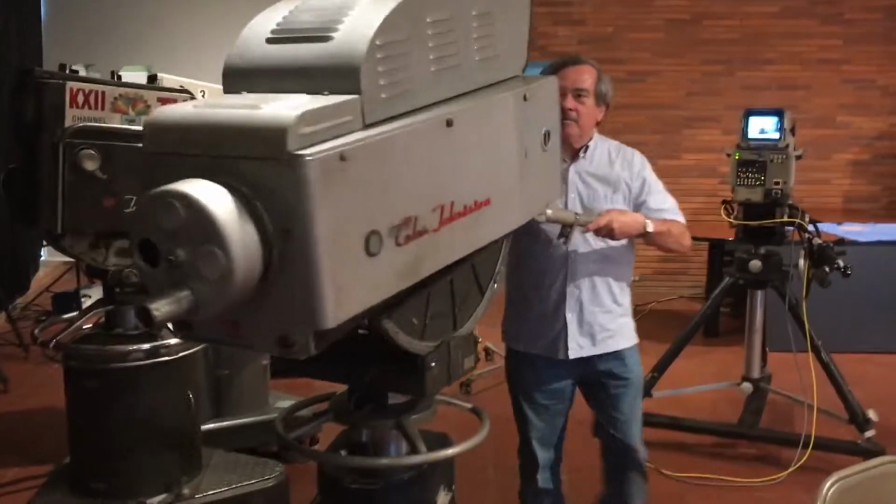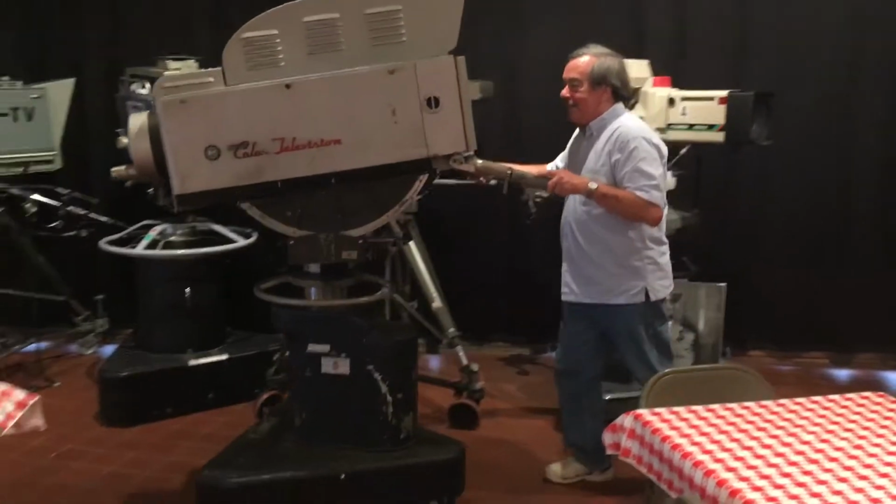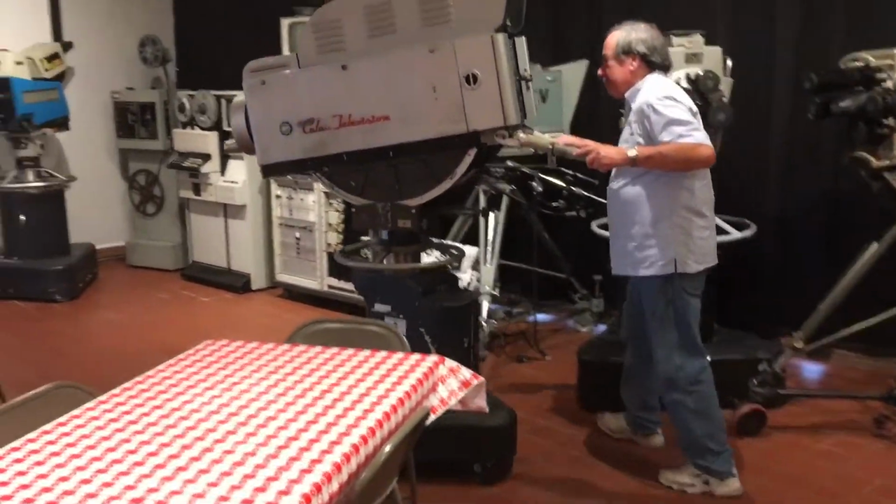Recently, I acquired an RCA TK41 color TV camera. It dates from about 1954, and that was the first commercial color TV camera that you could actually buy. This one's serial number 40, so it's a very low number. And they only made about 325 of these things ever. So it's a really unusual piece. It is also huge. The camera head itself weighs 340 pounds.